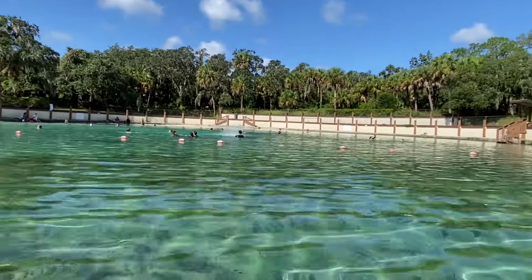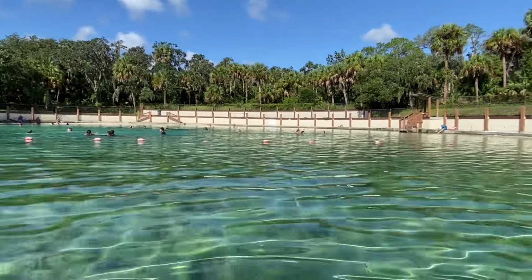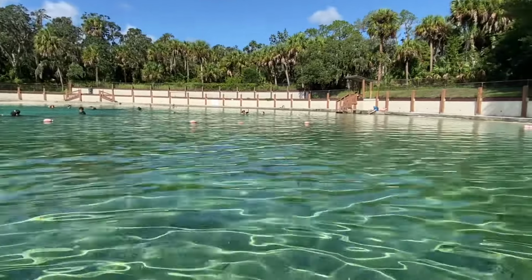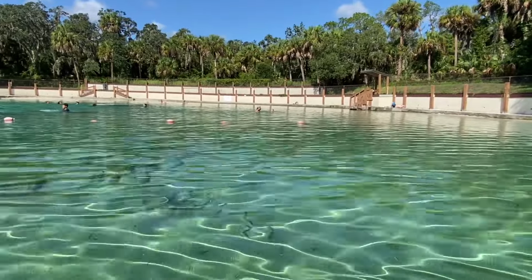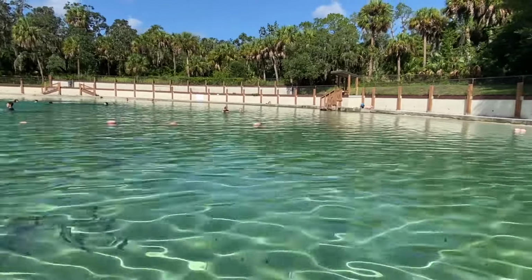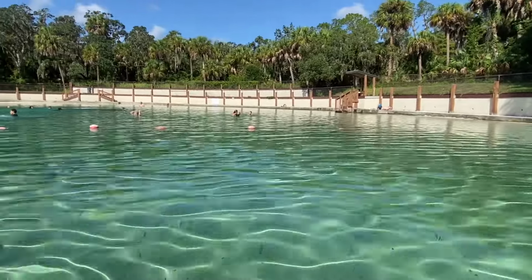And this area has a lot of limestone I'm stepping on too, and tripping on, but nice sandy bottom and reflects the clear water.